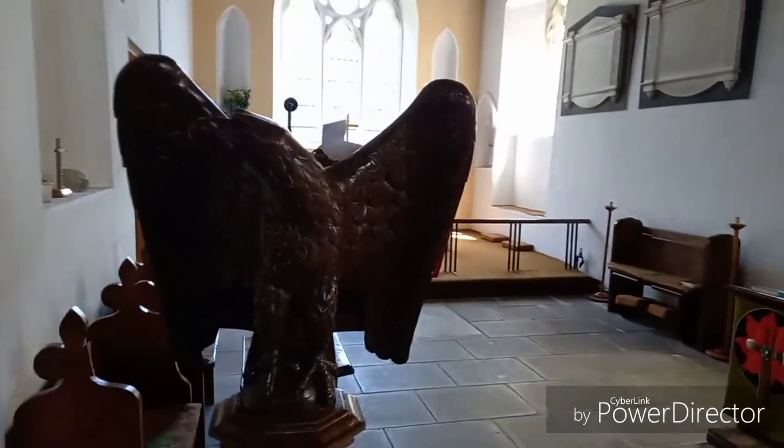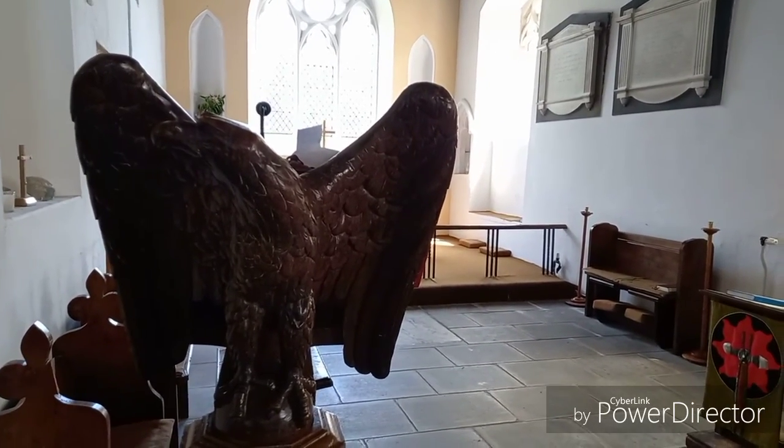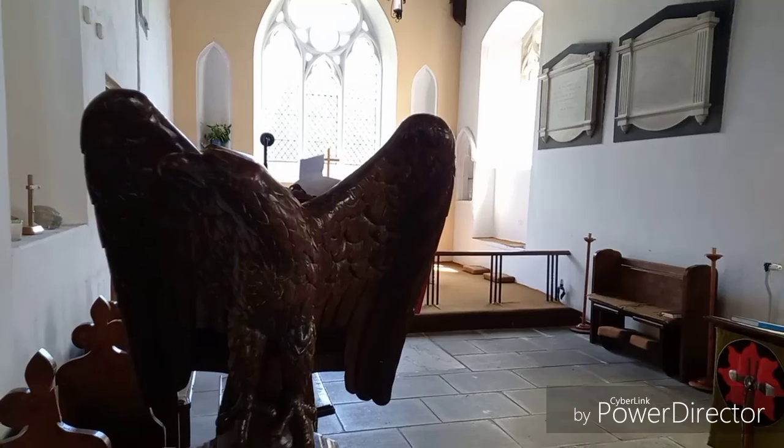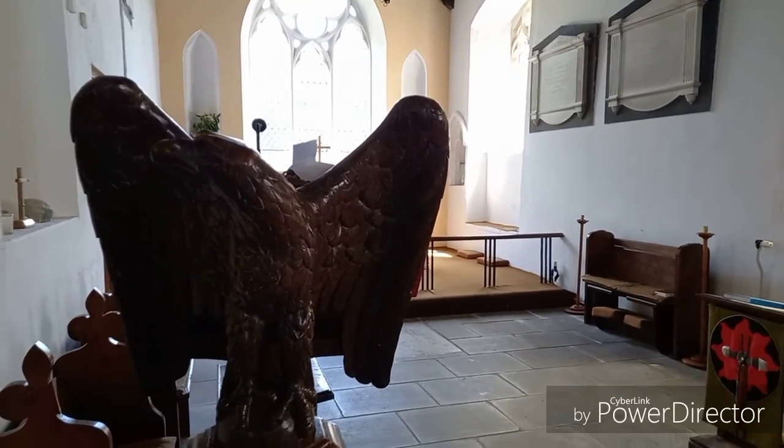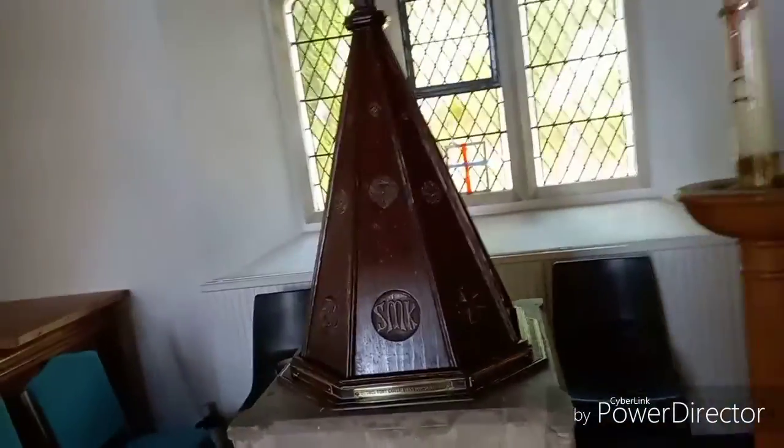They call this a weeping chancel because it's at an angle to the nave. And it's not much of an example of it, but it is a weeping chancel. Right, let's have a look down here in the north aisle, and there's a font.